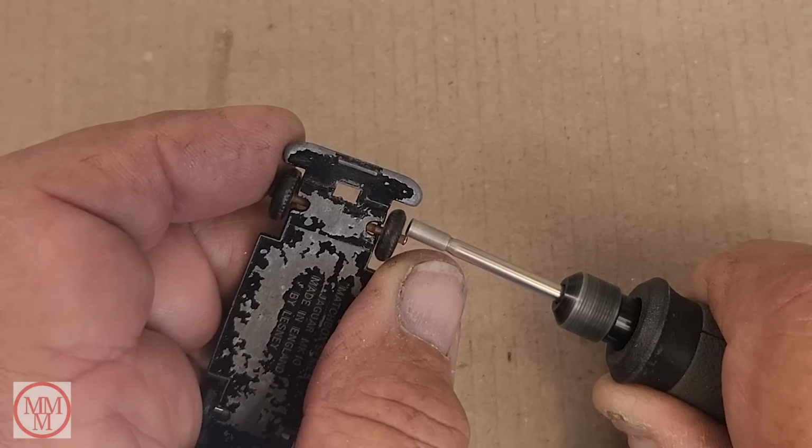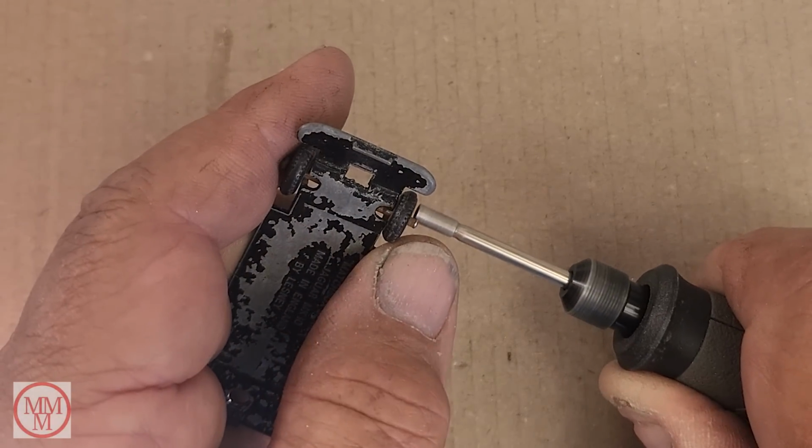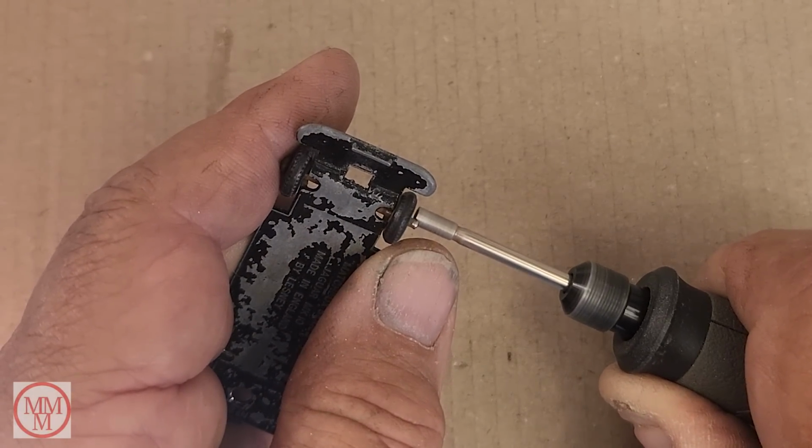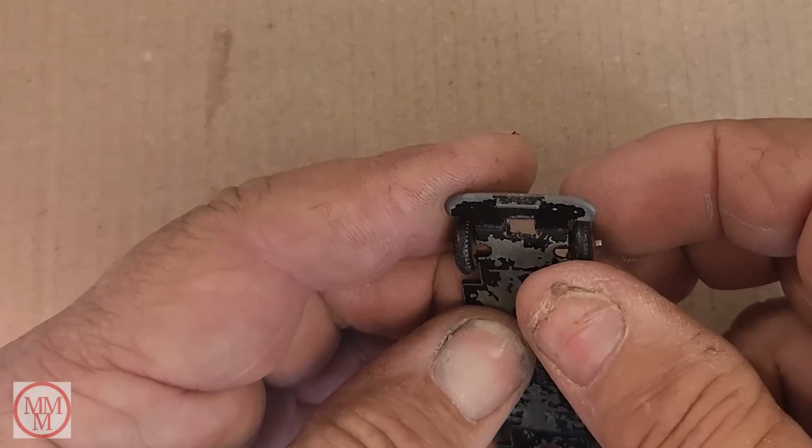So the only thing the person who donated it didn't do was take the wheels off, so I'm doing that now. That way I can paint strip the model without damaging the tyres and repaint it.